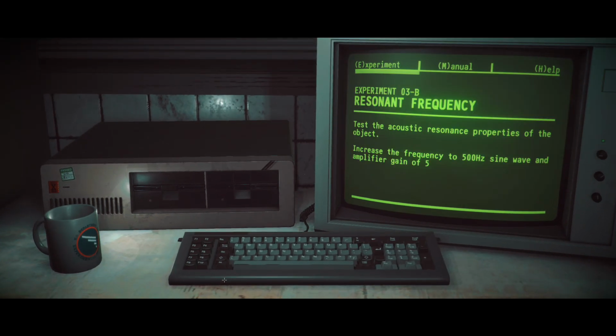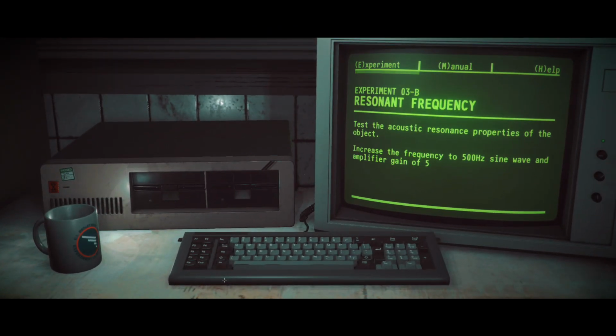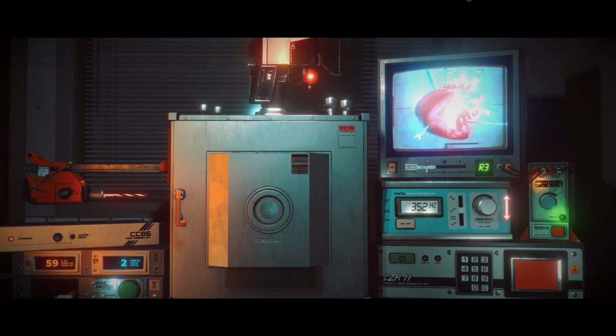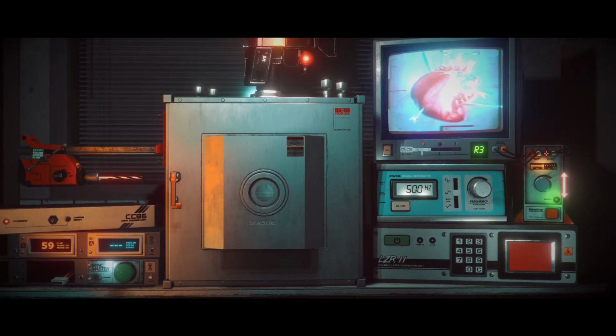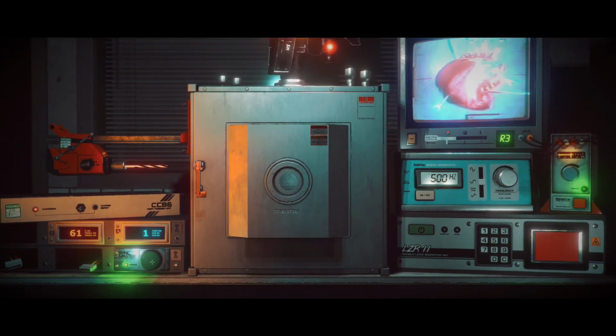Experiment complete. Set the acoustic resonance properties of the object. Increase the frequency to 500 and amplifier to 5. Is it still a sine wave? I didn't read it properly. Sine wave, I think. So that's up to 500, sorry. And this up to 5. There you go, 5. Go.